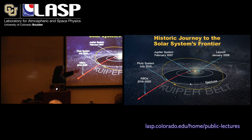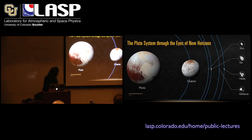Well, we had limited power after this flyby, so we couldn't go very far. But we came up with a candidate. But let me just first talk a little bit about what we saw at Pluto. Completely unexpected. I thought this was going to be a boring lump of ice with maybe a few impact craters. But, oh no, lots of really cool stuff.